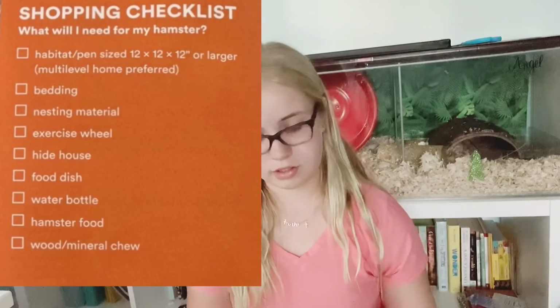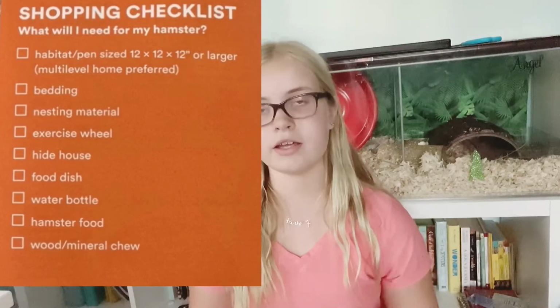Bedding, you should have bedding, yes. Nesting material. I know they used to have an old care guide that mentioned that the nesting material can be shredded toilet paper or cotton fluff nesting is what they normally recommend. And cotton fluff nesting is so bad for your hamster. They can ingest it, they can choke on it, they can get their limbs stuck in it. So please do not use these cotton fluff nesting material brands, because they are very dangerous and super unsafe for your hamster.